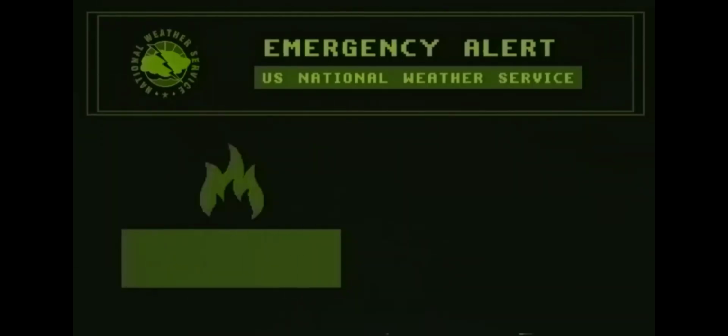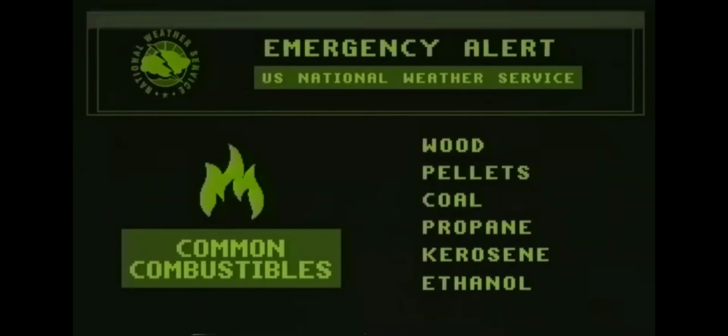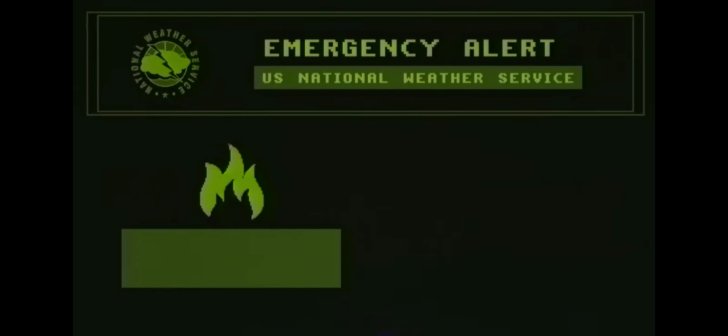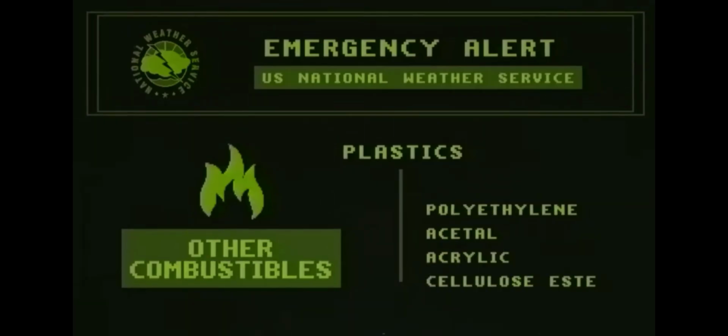What can typically be used as fuel: wood, pellets, coal, propane, kerosene, ethanol. Here are unusual household items that can be used as combustible materials to create heat and survive in this extreme cold environment. Certain plastics, such as polyethylene, acetyl, acrylic, and cellulose ester, contain combustible materials.